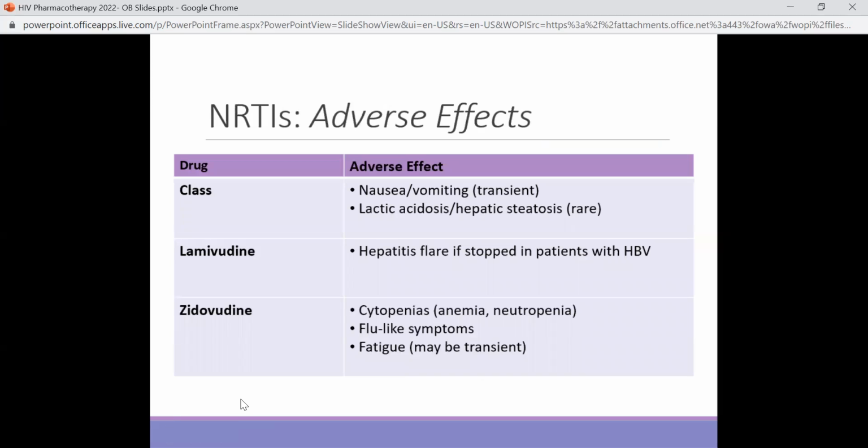Looking at our NRTIs as a class of medications and grouping some of these adverse effects together, you can see that for a class, nausea and vomiting tend to be the most common side effect. However, that does tend to go away within 2 to 4 weeks and is self-limiting. Larger and more serious but more rare side effect is potential lactic acidosis or hepatic steatosis. This is a very rare side effect, especially with our newer medications that we have available on the market today. However, it is important for us as providers to be monitoring and ensuring we do not see any type of signs or symptoms that would point to these more severe adverse events.